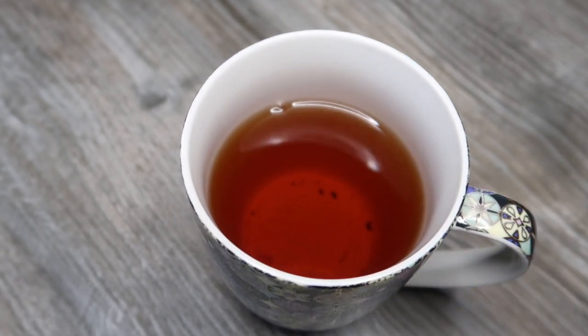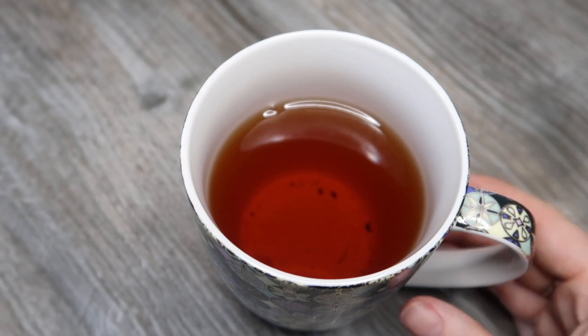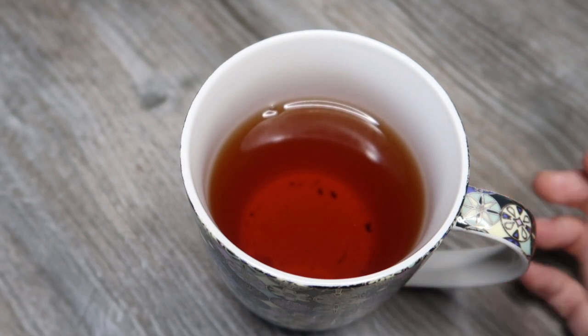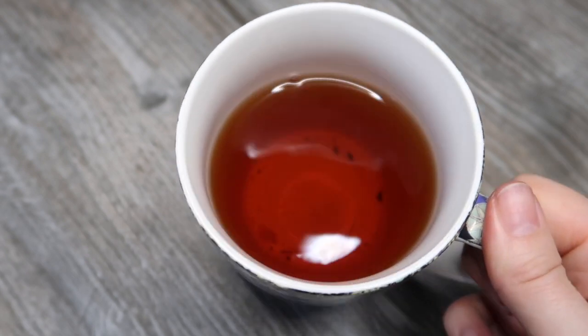Now I like an Earl Grey black. I don't tend to add any milk or anything to it. It has got a really creamy nature to it, more so than any other Earl Grey I've ever tried. So I like it. It's that little bit special.